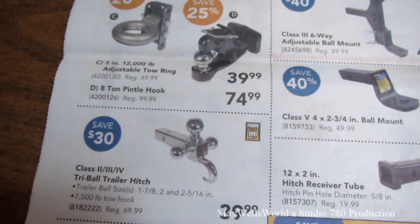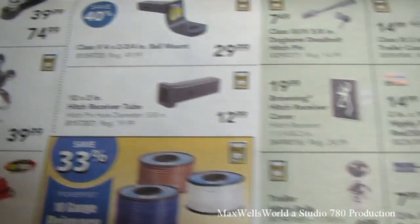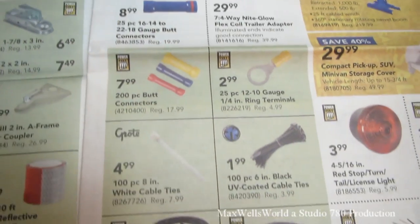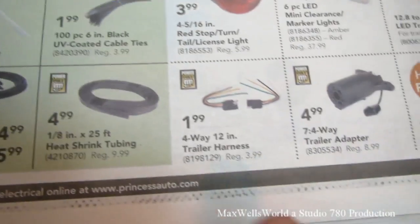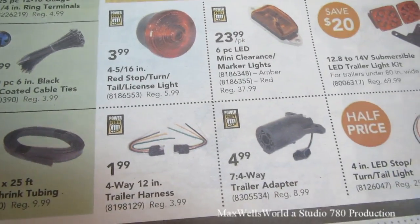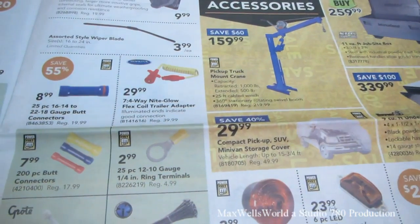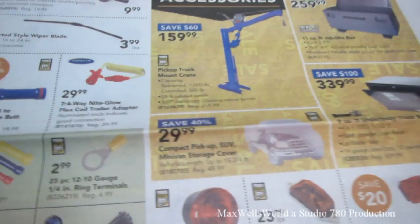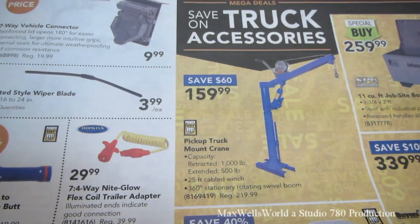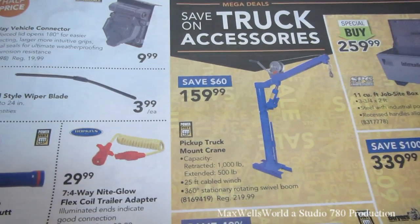Various other goodies here at Princess Auto for trailers and trailer accessories. You know, wiring, butt connectors, zip ties, cable ties, wire loom, heat shrink, a 4-way 12-inch trailer harness, 7-to-4 trailer adapter, and various other goodies. You have tail light assemblies, marker lights, clearance lights, all sorts of goodies. Up here we have ourselves a pickup truck mount crane. Retracted capacity is 1,000 pounds.